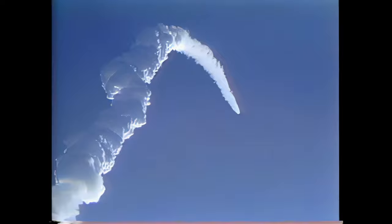SRB staging. Three engines running at 104%, velocity 4,600 feet per second, altitude 20 nautical miles, downrange distance 15 miles.